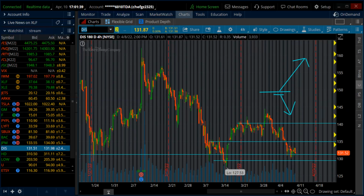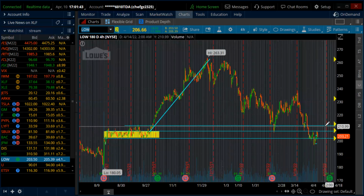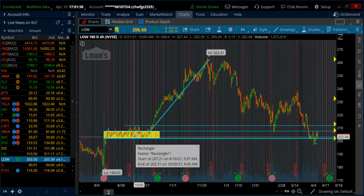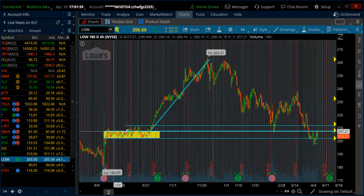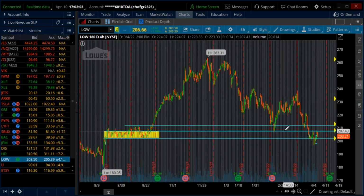Now let's talk about Low. Low had an amazing day on Friday. I, for one, did not take full advantage of that, but either way, all those call positions would have been green. So as long as we hold over 201.50 or 202, I'm long on Low. It's holding this nice demand and just showing you on the 4-hour all this accumulation that rocked all the way to that top of 263.